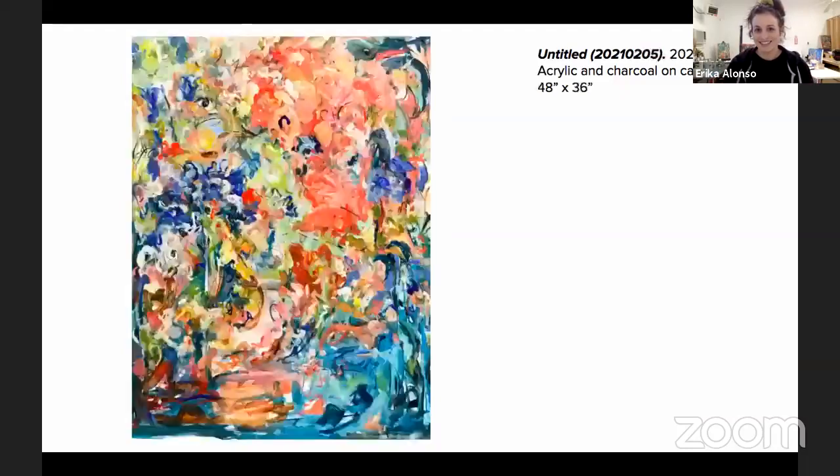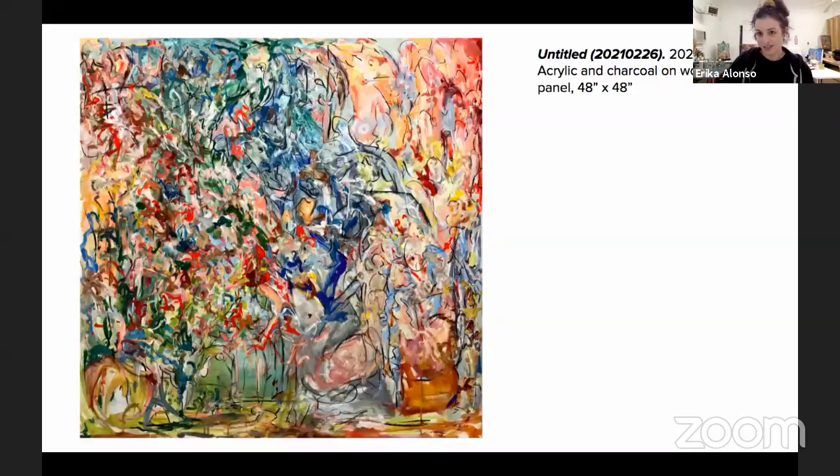So I think that the ambiguity, the not quite abstract, not quite figurative, the subjects with shared edges competing for your eye's attention, and the spontaneity of my process, all of these things really come through in the end result. Nothing's really there after all other than charcoal and paint. But as a viewer, you can take that material and mold it into things, creatures, beings, flowers, landscapes. And while it's definitely not any one of these things, it's very possible that it's all of these things.